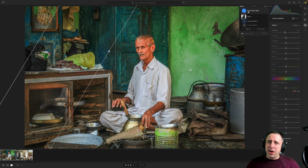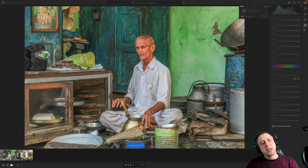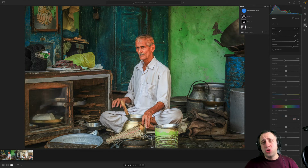And then I would use a brush. So create new mask, brush, and maybe highlight some parts of the person, so to add a little bit more exposure to him. And maybe some of the items he's using around him. And then create another brush and actually lower the exposure and really just highlight everything around. Not as much, maybe just like this, and there you have it. So let's see before and after, and you can see how the contrast really makes a huge difference and how it really pushes the picture forward.